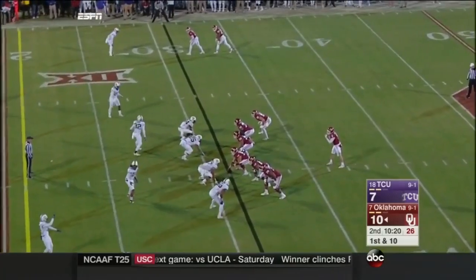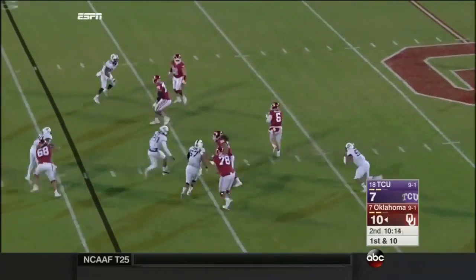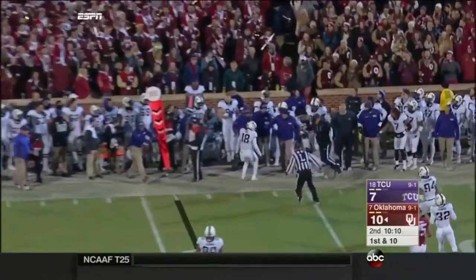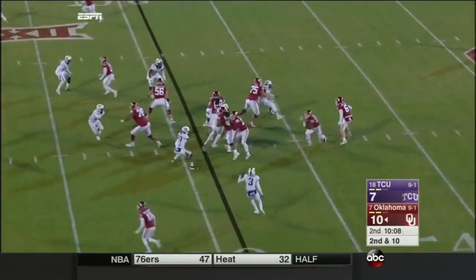Ability to throw, Baker Mayfield's ability to create plays. On first down, he's going to have to create something here again. He does get away from one rusher and throws to Shepard, who... Even -2 at this point. Second down and 10 for the Sooners.